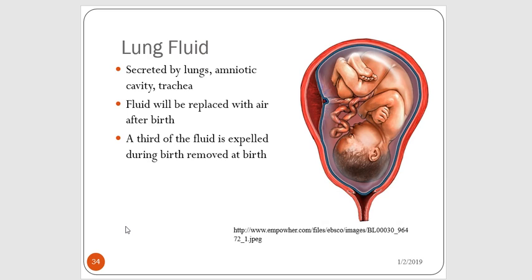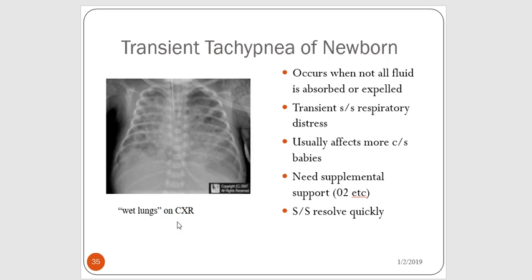When you're learning about the respiratory status of the newborn baby, one of the other factors that you have to take into consideration is the fluid that is in their lungs. Babies in utero secrete lung fluid. It's secreted by the lungs, and they have amniotic fluid that they are bathed in, and they'll have lung fluid in their airway and their lungs, and fluid in their trachea and in their mouth. That fluid will need to be replaced with air after birth. The process of labor actually helps expel that fluid. About a third of the fluid is expelled during the birth process and removed, and the remaining fluid is absorbed by the newborn baby's lungs.